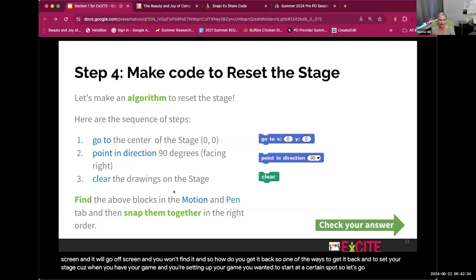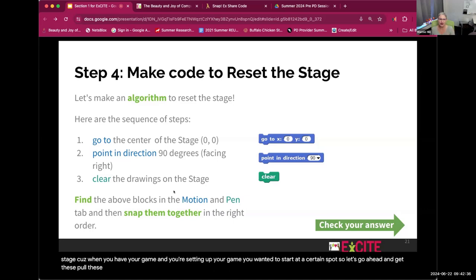So let's go ahead and pull these blocks out. The blue are in your motion and the green is in your pen. Okay, so you're going to get the go to XY. We're just going to leave it at 0, 0. That will take our sprite to the middle of the screen. So that's where Snap's 0, 0 is. It's right in the middle of the screen.